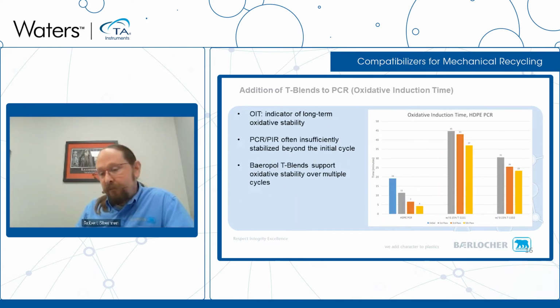One other test we often do is an actual measurement, a rough estimation of how much active AO you have. This is OIT, or oxidation induction time. This is a simple DSC experiment where you heat a sample up to 200 degrees C under nitrogen, switch to pure oxygen, and you wait to see how long it takes before the resin starts to decompose. The longer the wait, the more active AO that's present.